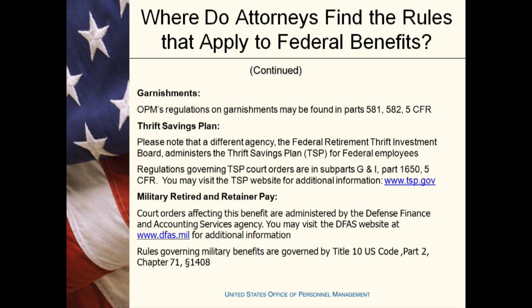Okay, thank you. To continue a little bit about where attorneys might find the rules that apply to federal benefits, also, as we've mentioned before, garnishments are affected by court orders, and those can be found in Part 581 and 582 of the Code of Federal Regulations, 5 CFR.